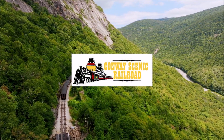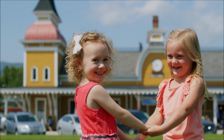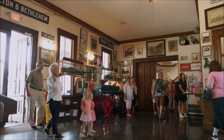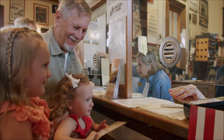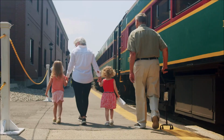My name is Greg Neptune. I'm the customer service manager here at Conway Scenic Railroad, and I've been here for coming up on 2 years now. So Conway Scenic Railroad offers a unique opportunity for guests to come and enjoy what the railroad was like in the 1870s era here in North Conway, New Hampshire. And we offer a unique historical ride through the White Mountain Valley area up through Crawford Notch.